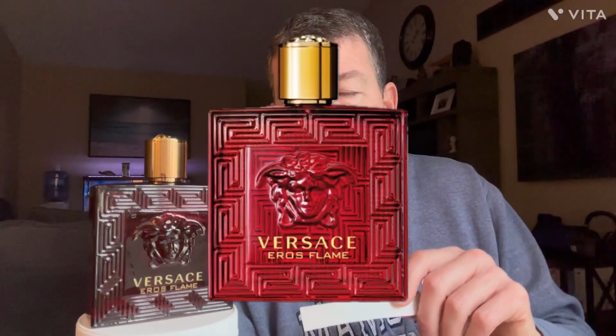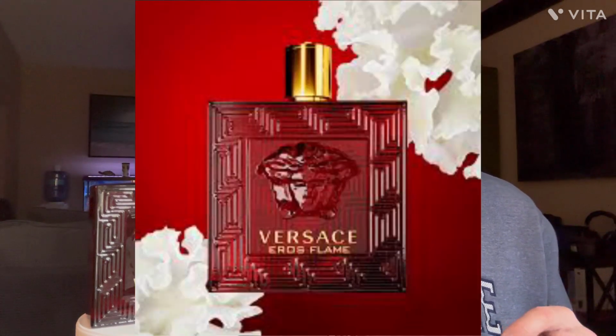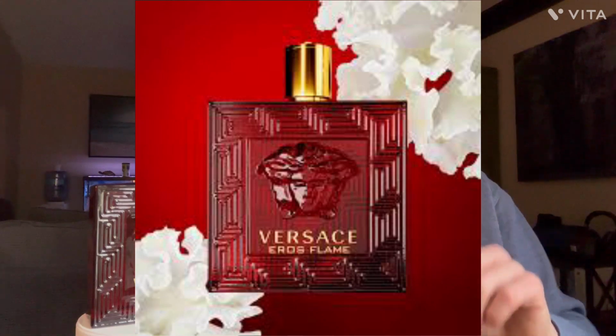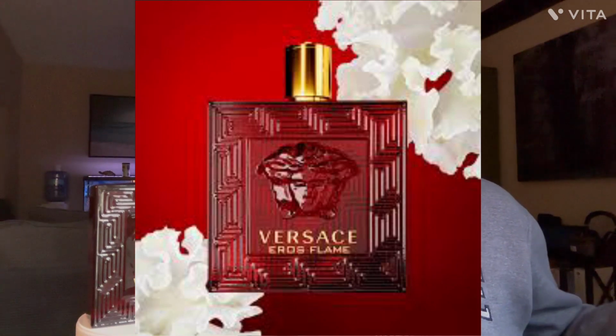I gave my son a bottle of this one. He likes it a lot too. When I bought this one, it came in a gift set. In fact, I picked it up at TJ Maxx. I probably paid $39, $49, or $59 for it. But it came with a small bottle, like a 1 ounce bottle. I gave that one to him, and I kept the 3.4 ounce bottle.